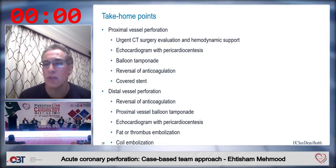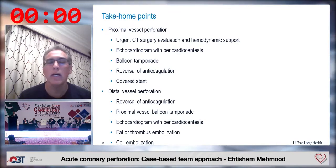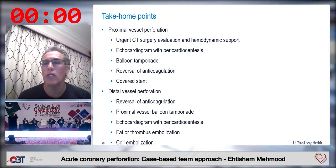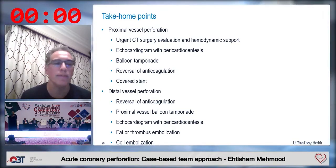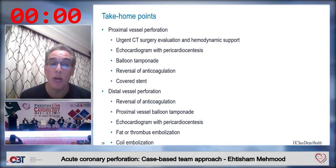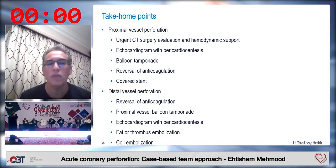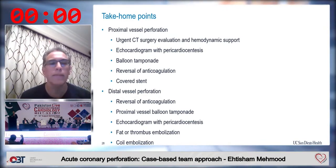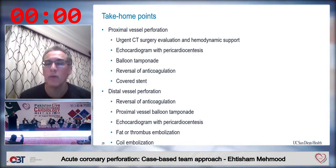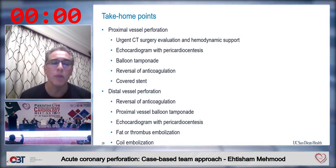And in that case, there was very little pericardial fluid, no issues of hemodynamic compromise. The second case I showed you was a much more complicated perforation, which required a covered stent from the LAD into the septal to exclude the point of perforation. But then we also had a distal vessel perforation. That requires reversal of anticoagulation. Sometimes a prolonged proximal vessel balloon tamponade will work. Echo urgently, because if there's pericardial fluid with hemodynamic compromise, you have to remove that fluid relatively quickly.